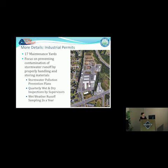All right, our third topic is our industrial permits for our maintenance yards. There's 17 maintenance yards that have industrial permits throughout the state. They focus on limiting or preventing our industrial waste from getting into the receiving waterways adjacent to the maintenance yards. Each yard has to have a stormwater pollution prevention plan.